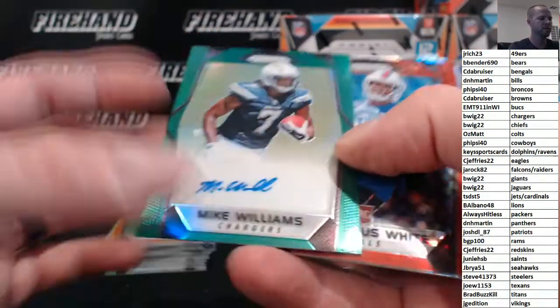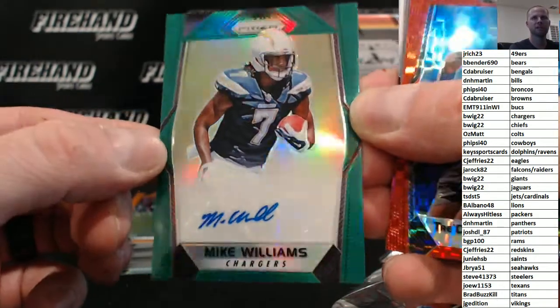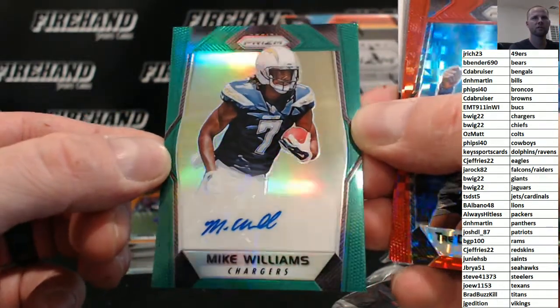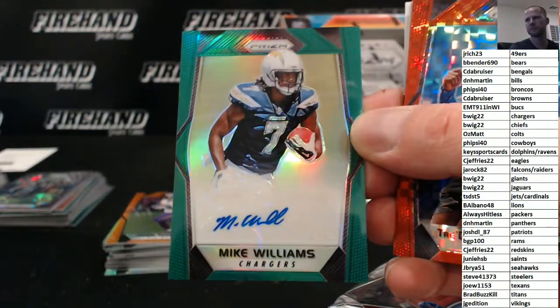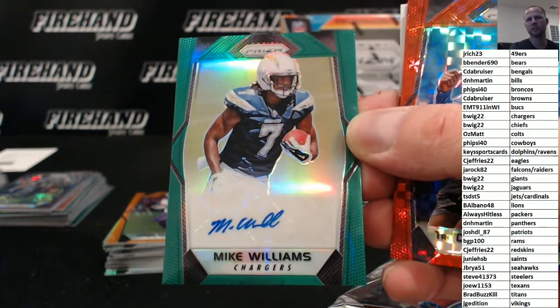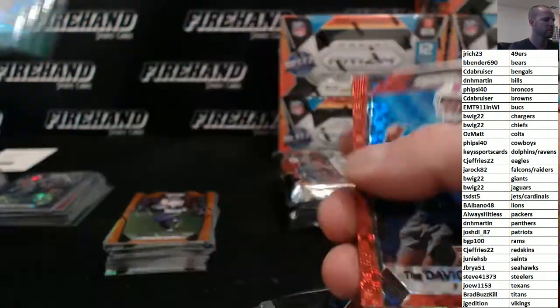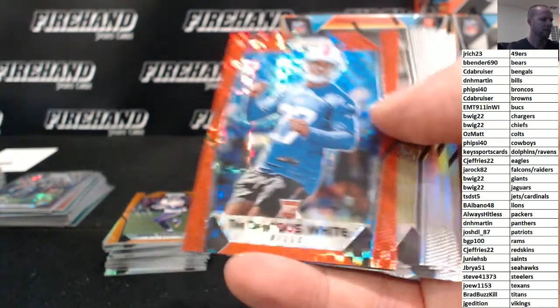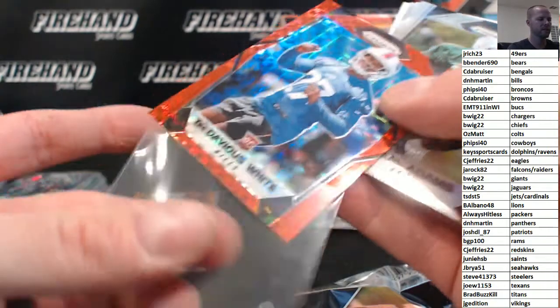Mike Williams auto for the Chargers, green. Not numbered. That's got to be some kind of SP. It doesn't have the wave or the swirly finish. Just a green not numbered. I don't know what that is. Well, there you go. Chargers, B-Wig 22. Tre'Davious White for the Bills, the 49, red X-Fractor.